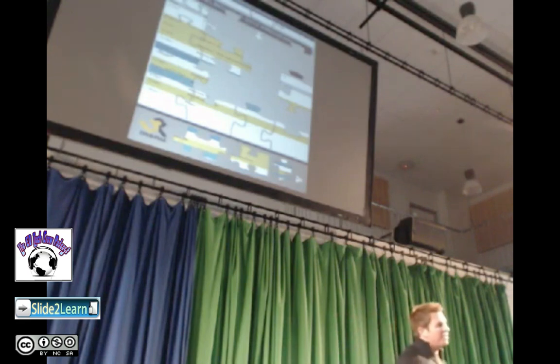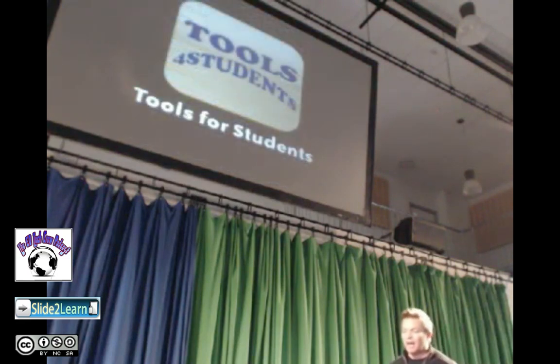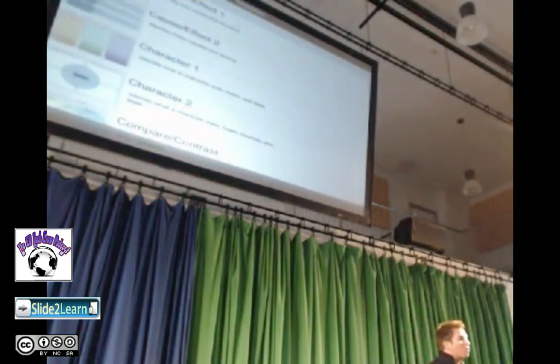Then other ways that apps provide feedback are really not the app at all. The teacher provides feedback, but the app gives the avenue for that. So a 99-cent app is Tools for Students. It's actually the number 4. I should change that in the slide. But Tools for Students gives you a variety of graphic organizers.